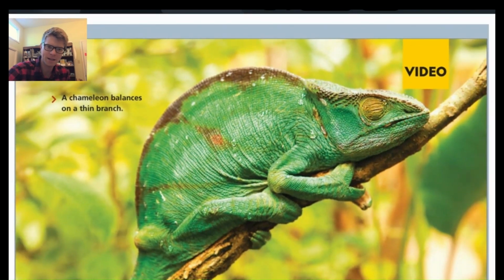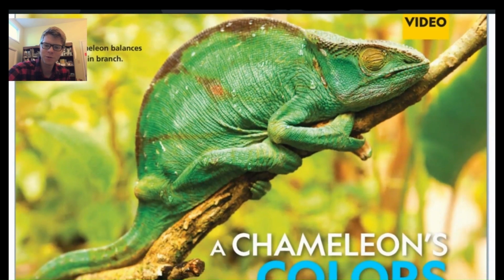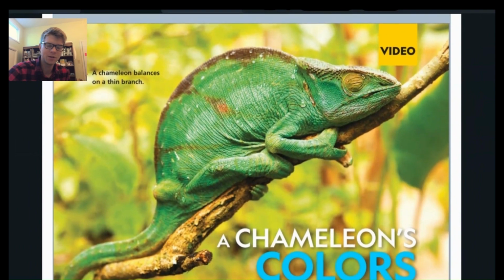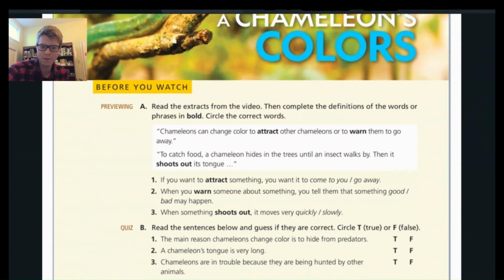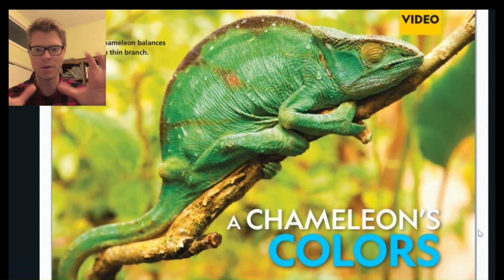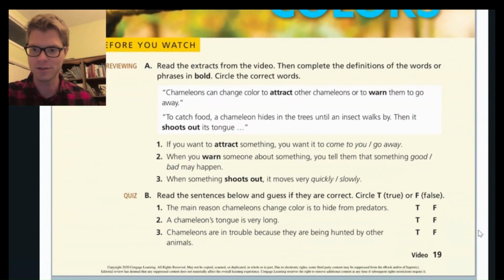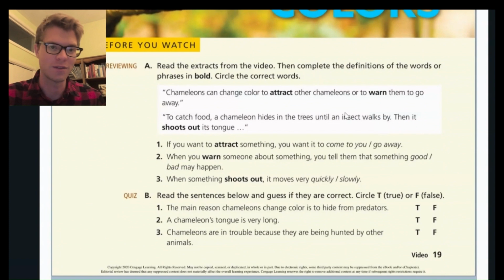A chameleon balances on a thin branch. We're going to watch a very cool video about the chameleon. You can skip through it if you want. You can watch it on your own time. And then we'll go over the questions, and then you will be done. Okay, we're going to watch a video here about chameleons. But before you watch, there are some exercises we have to do.